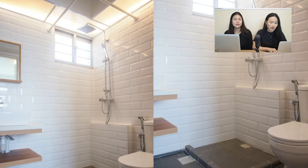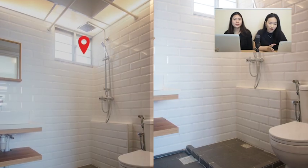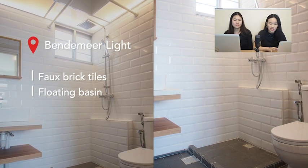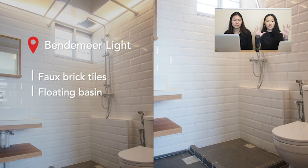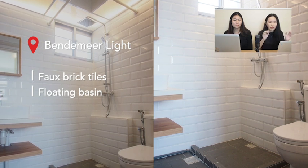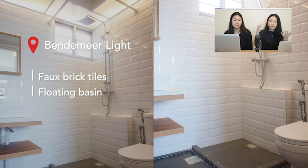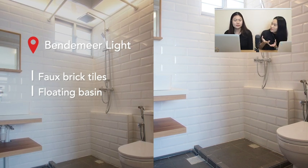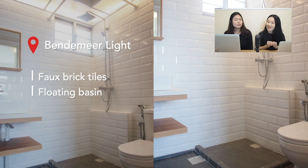So the next bathroom we have is at Bendemeer Light. So in this bathroom you can see that it actually features tiles that mimic the traditional brick-laid patterns. But actually if you look closely, the patterns are not created with individual narrow tiles. It's actually big pieces that have different depth that help to create the illusion of tiles. Yeah, so what that means is there are actually less grout lines.